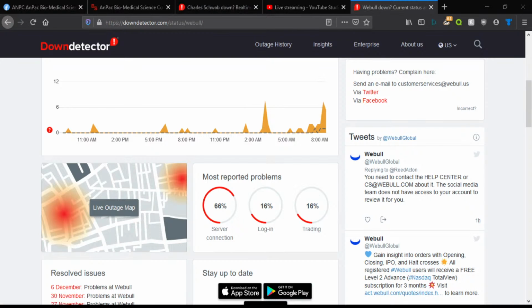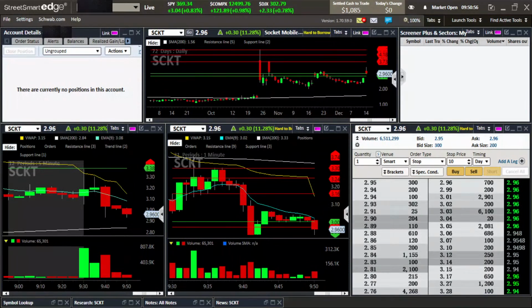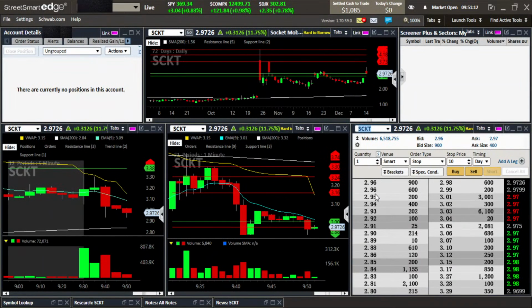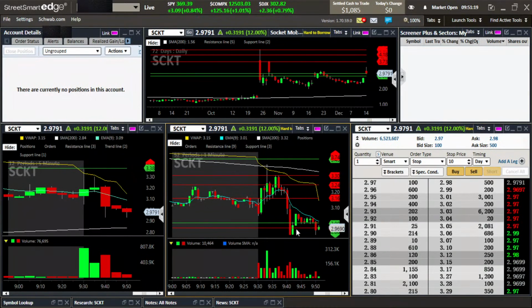So there are some issues across the board, but Webull and Robinhood probably aren't getting the same issues because they don't have the same amount of users on them. Anyway, let's go ahead and test it out again. SCKT, let's run that buy order. Hey, it went out there that time. All right, we are ready now. But everything's pretty much failed, so we got to kind of wait and see if anything else pops up.